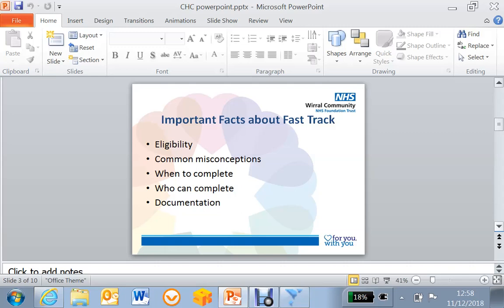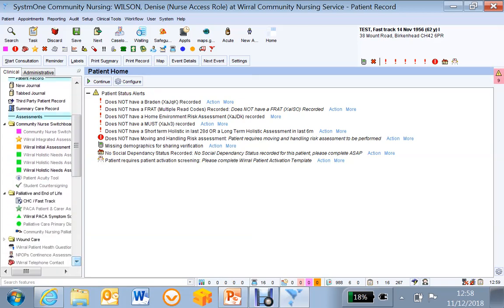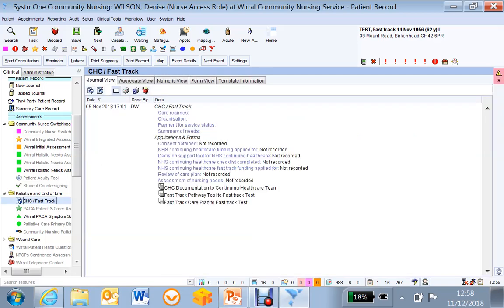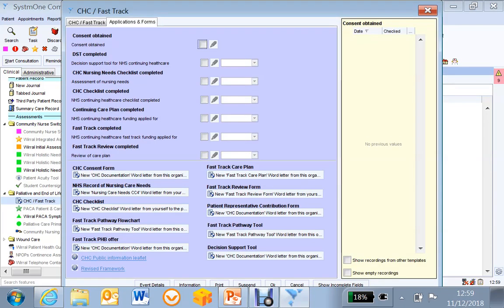So on to the documentation. I am going to show you a couple of completed fast tracks, but first I just want to show you where to find the documentation on System 1. So I have just opened a test patient. If we scroll down the clinical tree, we'll find the CHC fast track link. We right click on it, applications and forms, and this takes us to the forms to be completed.